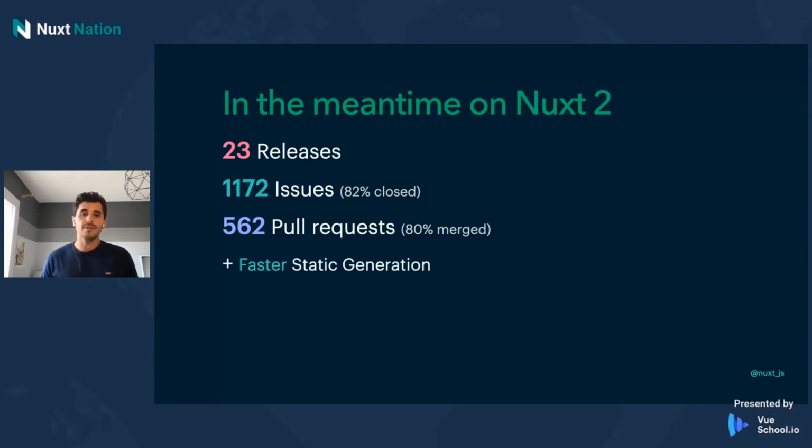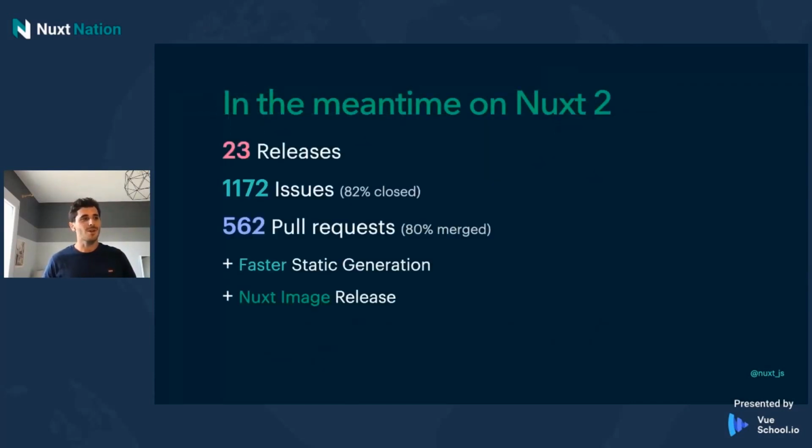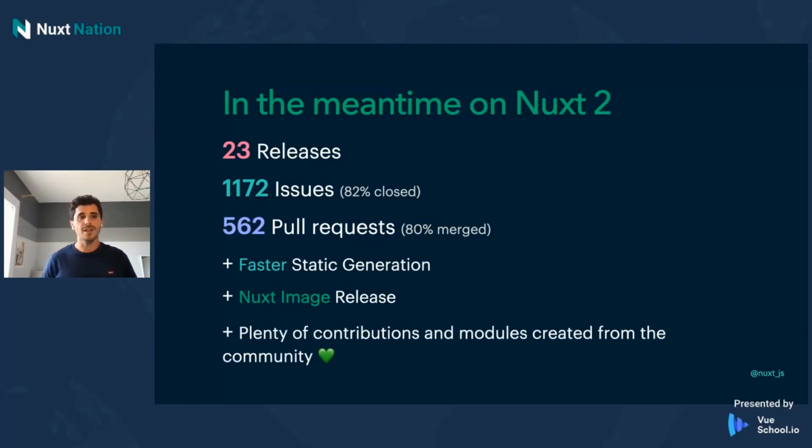We also added faster static generation when you run nuxt generate, which avoids building again if you didn't change any of your Vue code. We also released Nuxt Image, in case you haven't noticed. It gives you fast and optimized images for your Nuxt application easily, supporting at least 10 providers. And most of all, plenty of contributions and modules created by the community. And I'm really thankful for this.